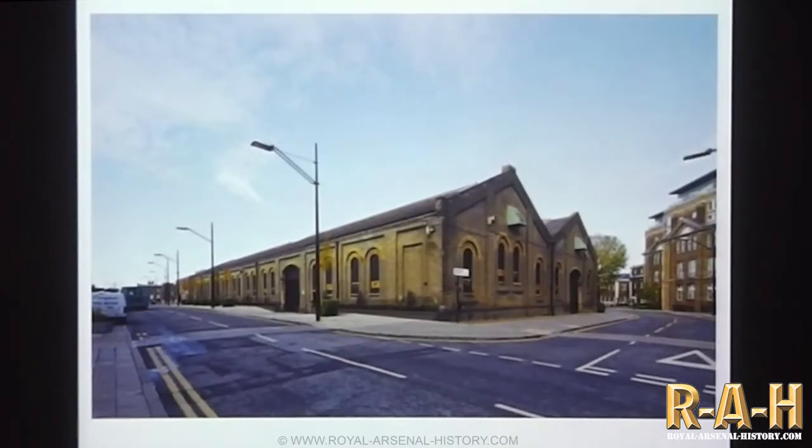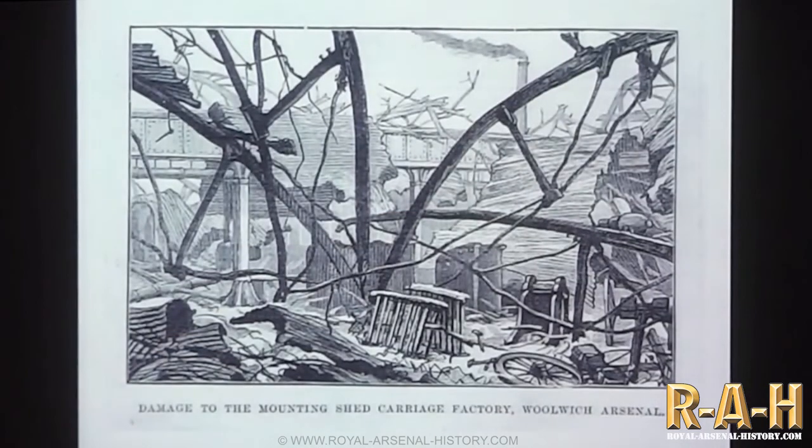Don't worry, it won't take long. Right, we turn around, here we are, building C1. For my money, the finest surviving industrial building in the Royal Arsenal. Built in 1886. It was built very rapidly because its predecessor fell down. It fell down due to weight of snow on the roof, and the Illustrated London News caught the scene.